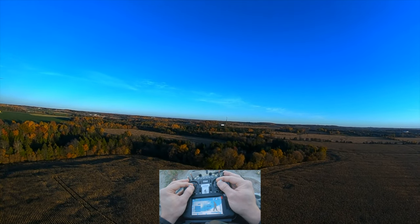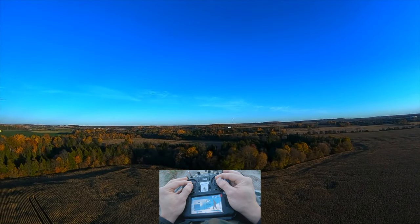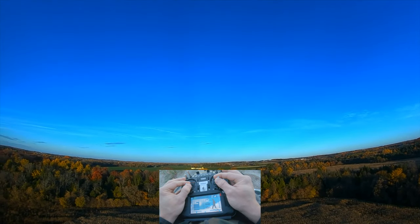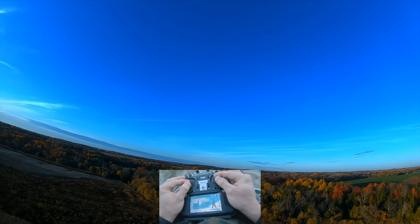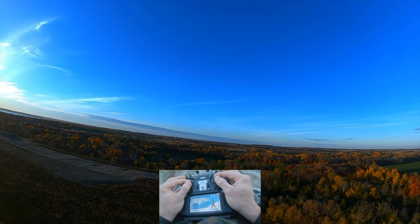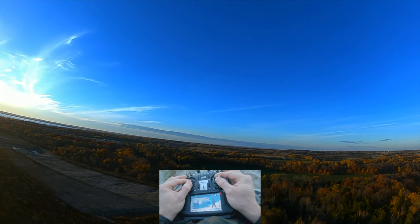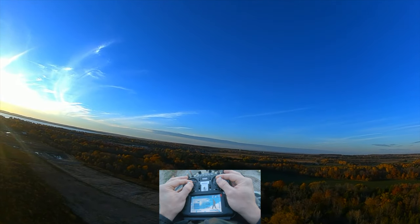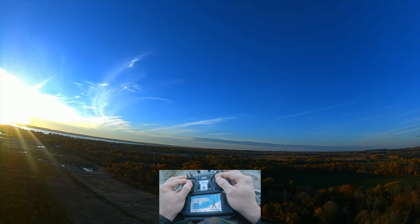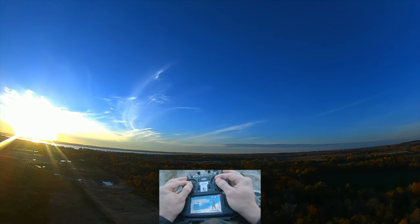Currently 764 meters from our launch location. Altitude of 40 meters. Trying to keep an eye on some of the statistics, like my signal strength for the direct feed video goggles and my signal strength for the controller. A little nervous to go any further than 1 kilometer.